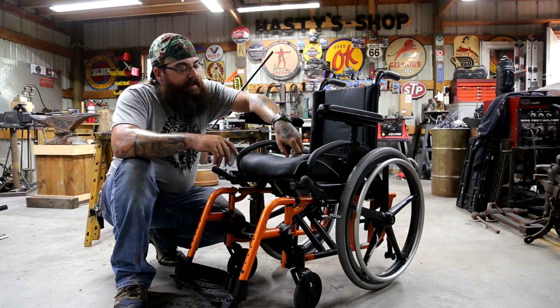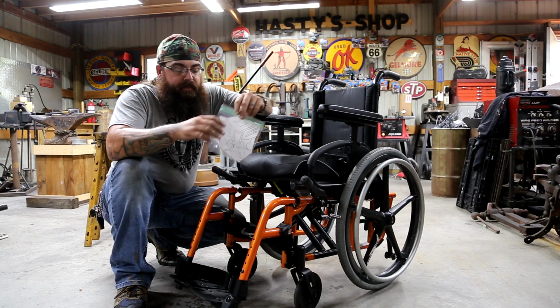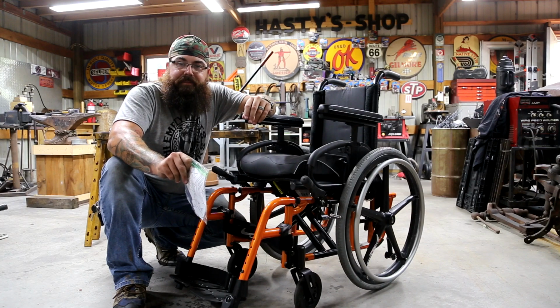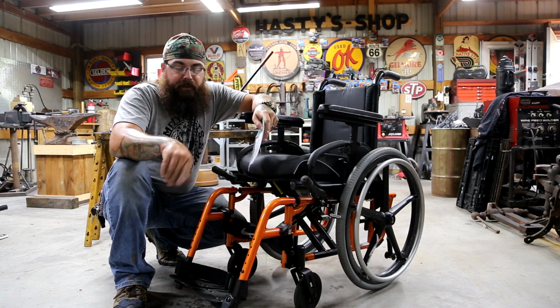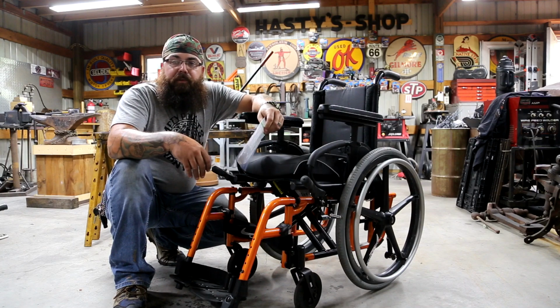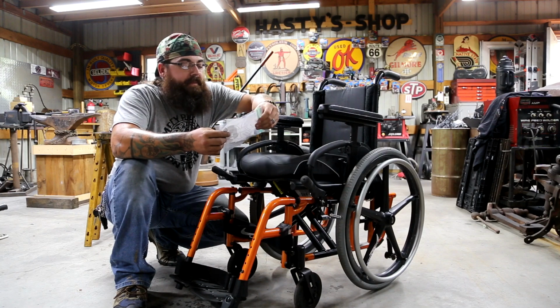So I'm going to attempt to cut out a Transformer emblem and put it somewhere on the chair, probably on the bracket on the front. I want to make it in a way that it can be removed later because this isn't a permanent fixture, and then he can hang it up in his room.